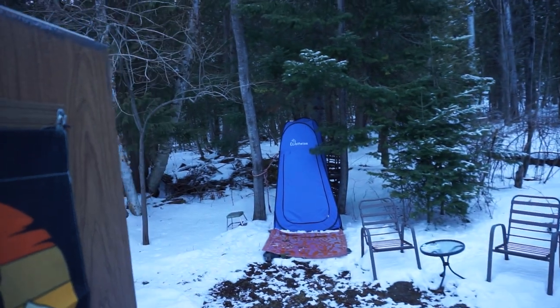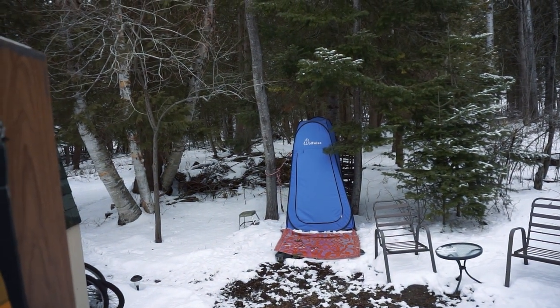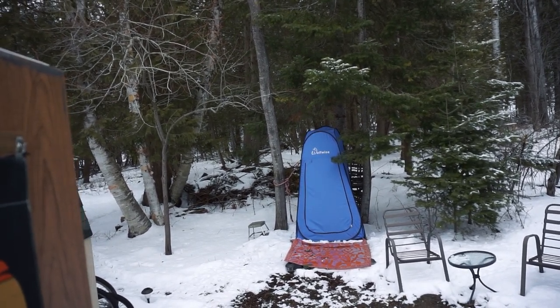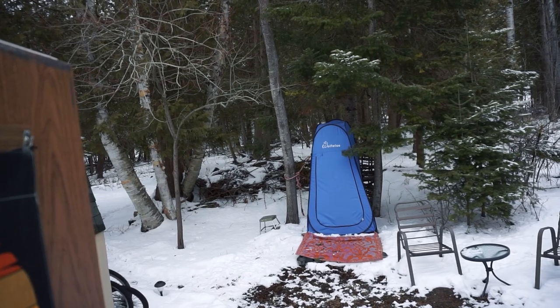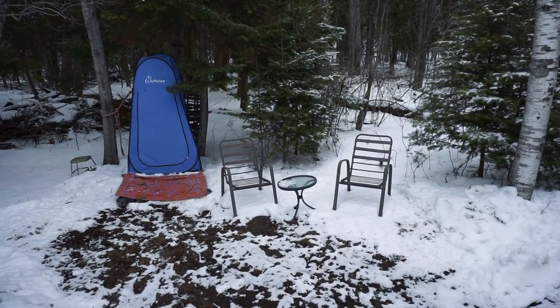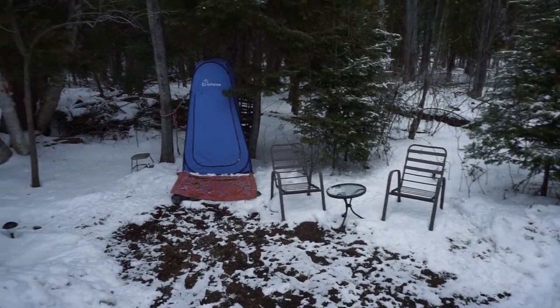No, nope, those are just storage closets. The bathroom is right out there in that little blue pup tent. Inside there is a 5-gallon bucket with a toilet seat on top and some wood shavings to put down after you do your business. They also have a nice little area right there for you to sit and enjoy, probably more in the warmer months.